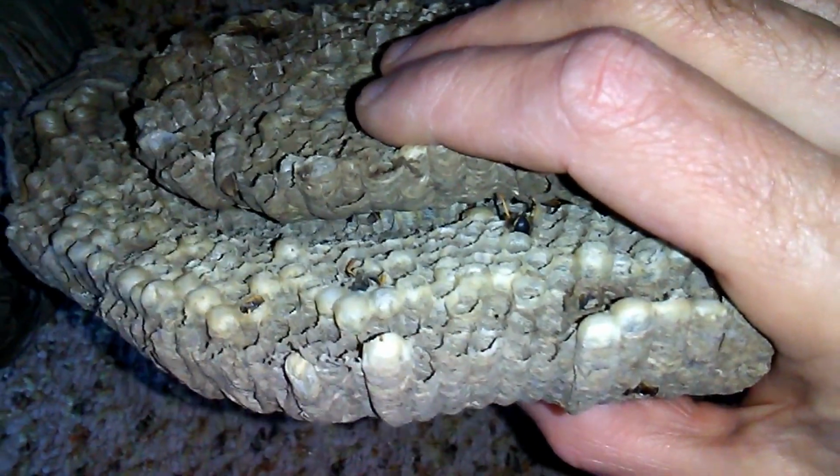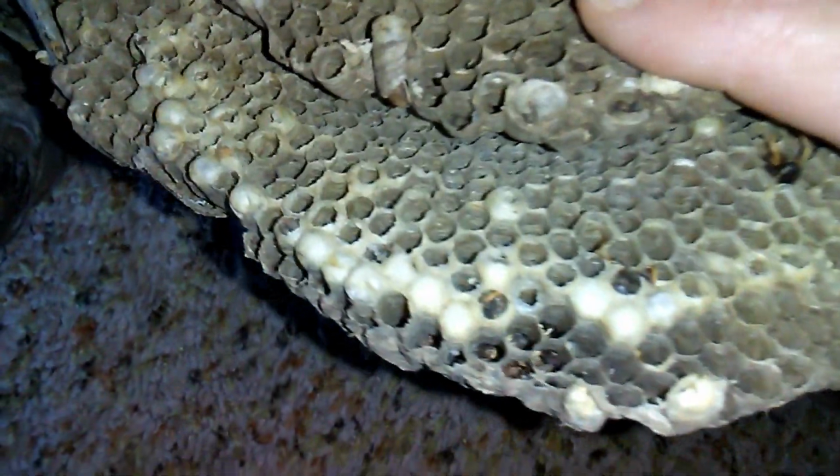Might be a male cap there. You can see a little one, so it's the point of attachment from where the queen started the nest. Pretty sturdy nest. I mean, the envelope's not real sturdy, but the combs are real sturdy. Everything hatched out there. Some dead ones. So there's a few that didn't, probably some male caps there on the ends.